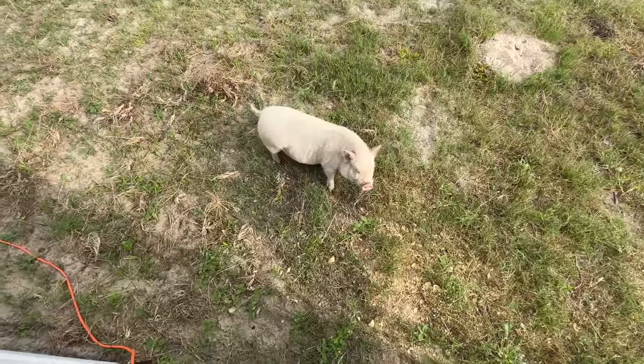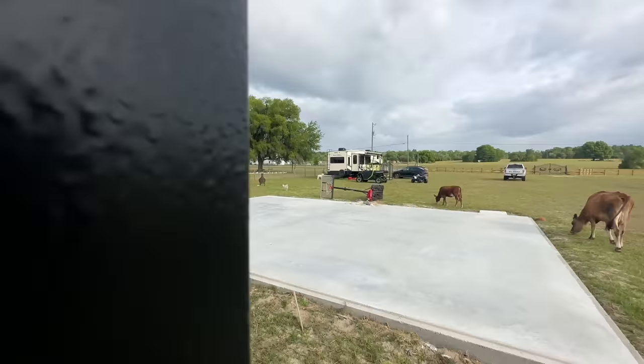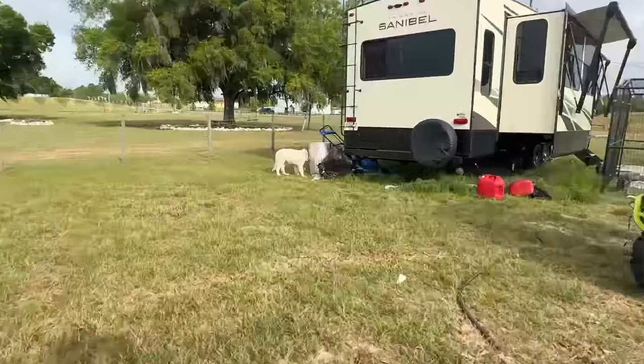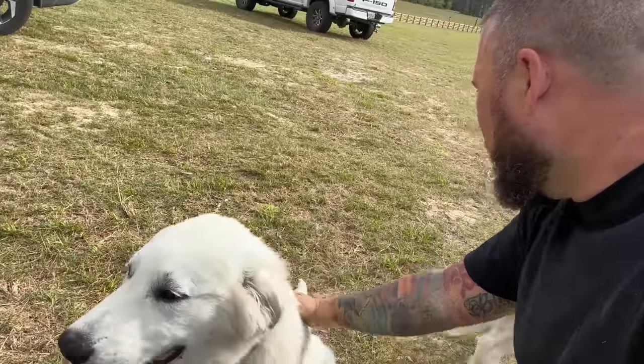Miss Piggy, what you doing out here? Hi, baby. Oh, are these guys getting in my trash? Yep. Got in my trash. What are you doing, Gracie? Oh my God. Hey, look, I love you guys, but I do not want you getting into the trash.